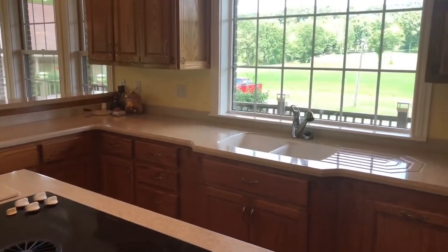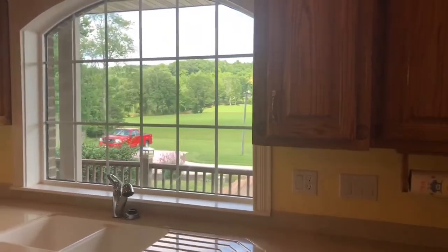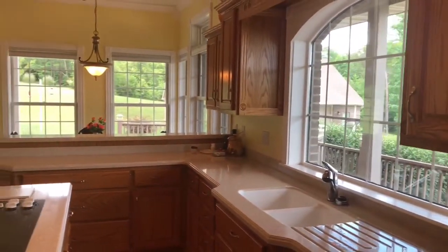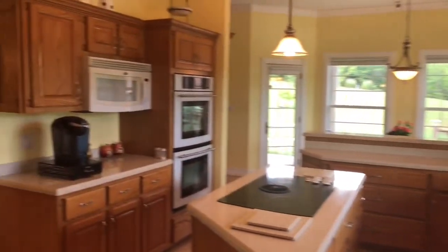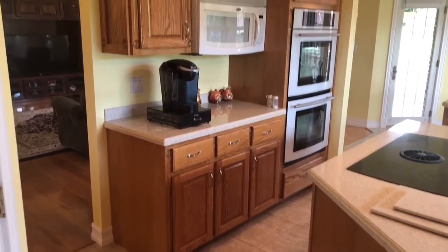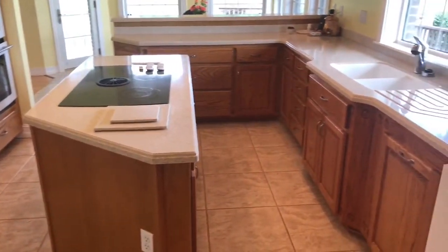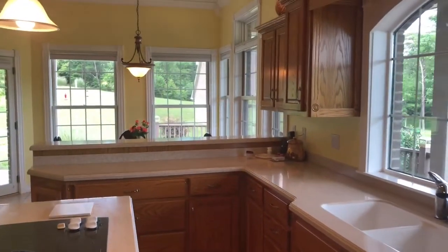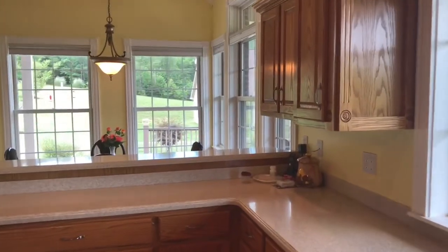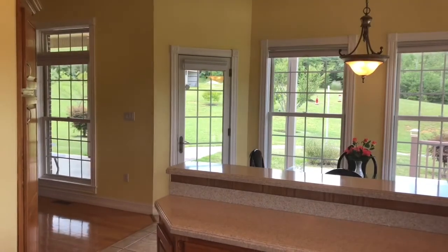Check out the kitchen. You got a nice big bay window right there so you can see the neighbor. Not much though. Big beautiful house up on the hill. Double oven, microwave, wood cabinets, cooktop, tile floor. Just windows all the way around and take in the beautiful Tennessee Valley view. Really, really nice. Now we'll check the utility out.